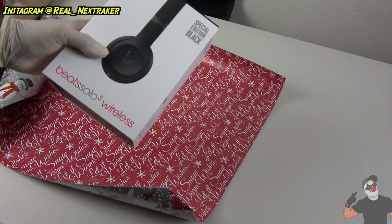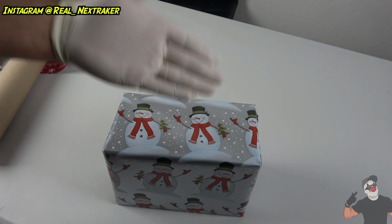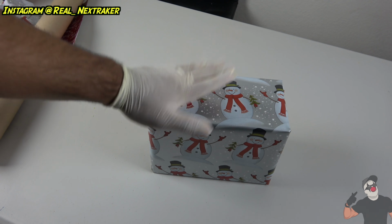So I'm simply gonna rewrap this gift. This is very, very simple. All I need to do is put the tag back on there. Maybe a bow, if there was a bow, ribbon or whatever. But my parents will never know that I already know what's inside this Christmas present.